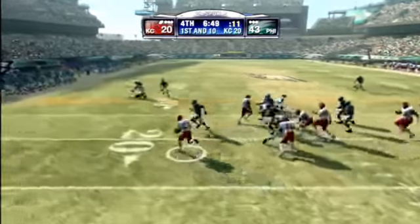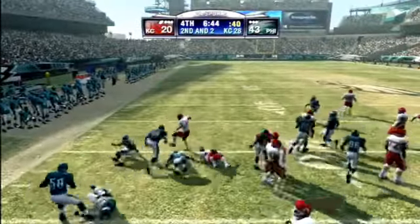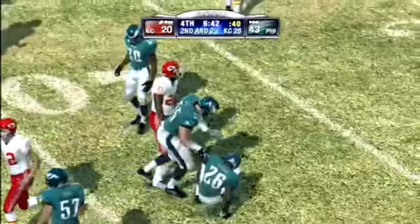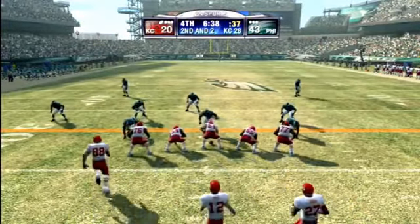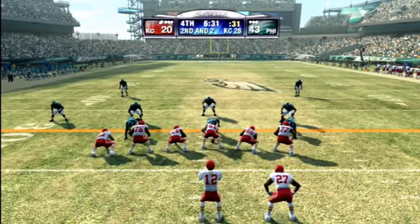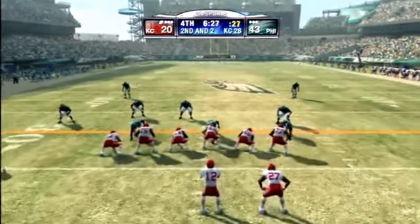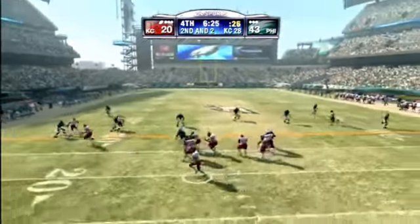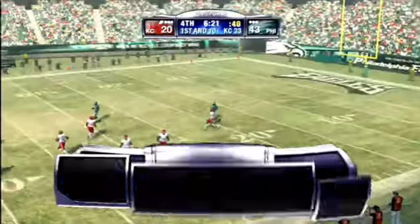Here's a pitch left side. Tackled at the 28-yard line. An 8-yard gain, and that will bring up second down. The Eagles line up with a nickelback. Drops back. Defense is getting pressure. He's tackled at the 33-yard line.